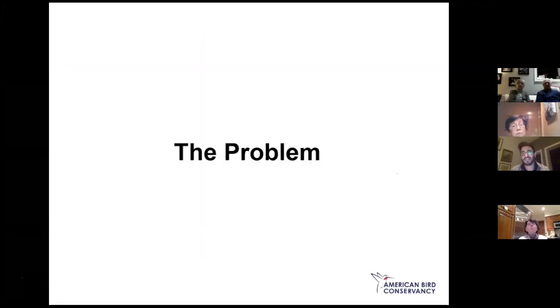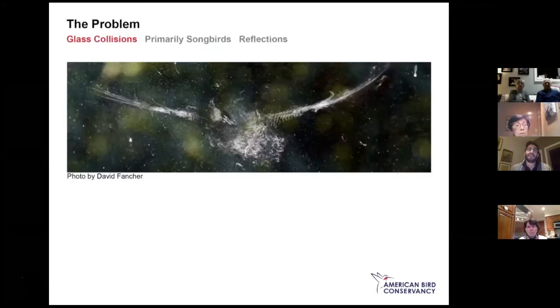All right, so getting into the discussion, what's the problem? So the problem is with birds colliding with the glass on buildings. This is a photograph by David Fancher showing the imprint of a bird that has collided with a window, showing the tremendous force involved with collisions. And you might think an image like this is sort of rare or an anomaly, but when you look at windows now and scrutinize them the way that I do, this image actually is not too difficult to find.